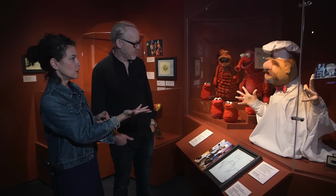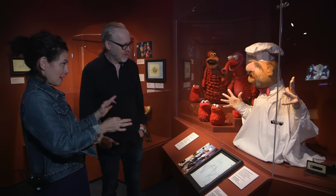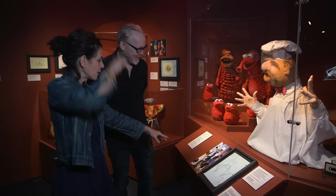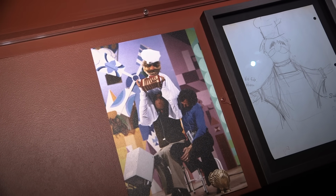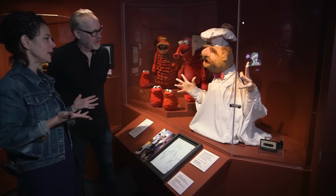What was different about the Swedish chef is that because he had so many things to manipulate, and because there was no fur covering his hands, Jim and Frank performed it together, and it was Frank's hands in both his hands. Both his hands. And Jim doing the mouth. So here's this crazy picture that shows you the sort of gymnastics of what they had to do to make this puppet happen. Wow.